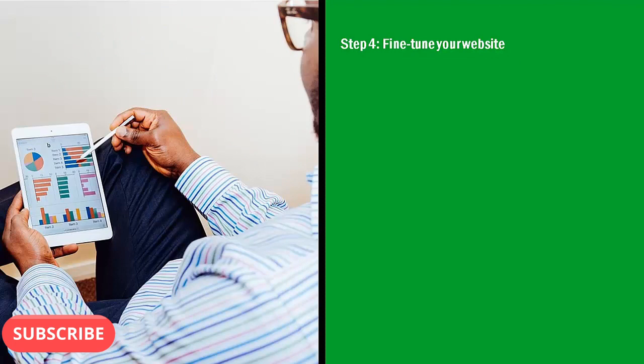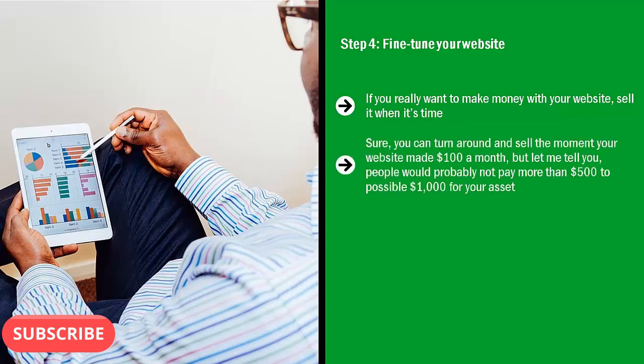Step 4. Fine-tune your website. If you really want to make money with your website, sell it when it's time. What do I mean by that? Fine-tune conversions and traffic generation and keep scaling up the income of your site until you can fetch a handsome price for your asset. Sure, you can turn around and sell the moment your website made $100 a month, but let me tell you, people would probably not pay more than $500 to possibly $1,000 for your asset.